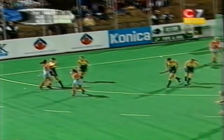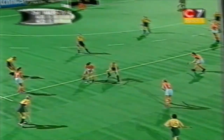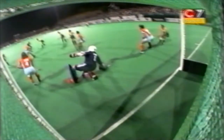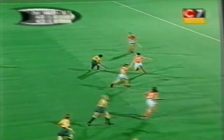Gee, you can feel the intensity here. The crowd, the players, the coaches, everyone heavily involved in this match. About as tight as the World Cup final that we saw in May earlier this year, or last year I should say. Good save, pretty solid save, didn't have a lot to do there, Singer.